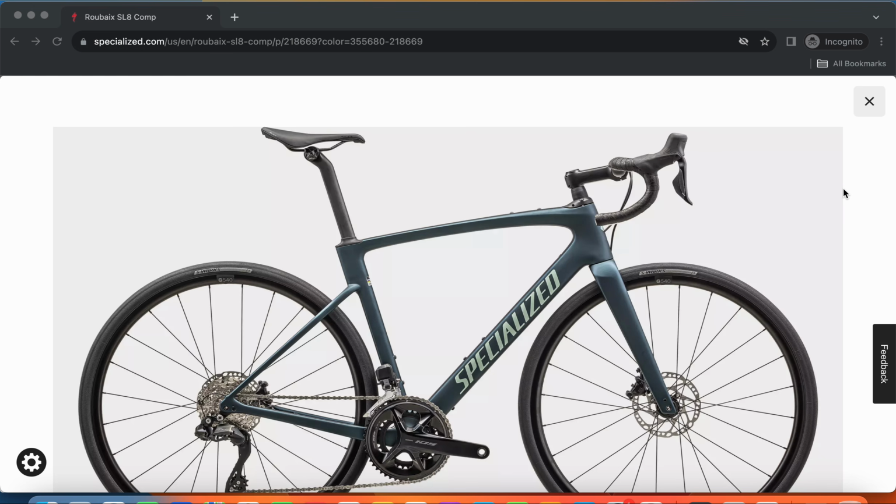As I was saying, this is the latest, greatest Specialized Roubaix SL8 Comp endurance road bike. So first, we can answer the question, who is this bike for? The Specialized Roubaix is an absolute legend when it comes to endurance road bikes. So if you are looking for something that's comfortable, that has a bit more relaxed geometry, and it's definitely designed for the long days in the saddle, then definitely you need to consider the Specialized Roubaix bike.